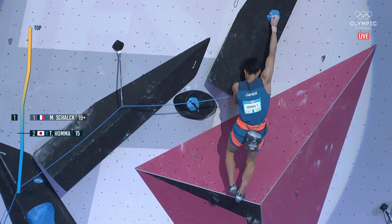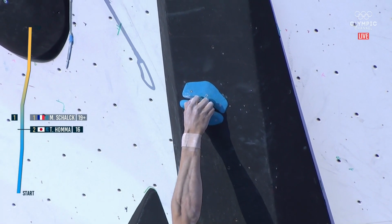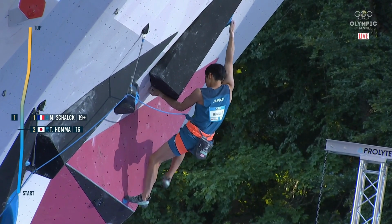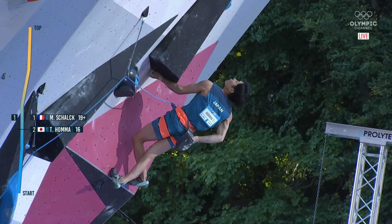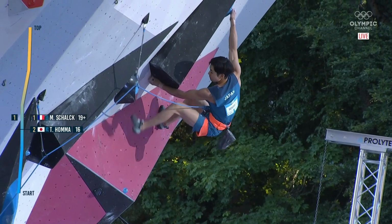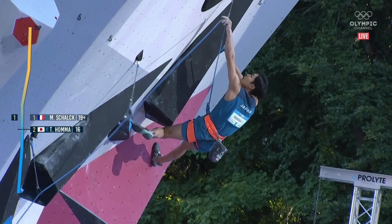And a lot of times, actually, why they block these crimps like this is, that's a pretty static move. It's actually to prevent heel hooks. Because a lot of lead climbers especially are so good at heel hooks that they can heel hook anything and find a rest. And so you'll see route setters do this so that climbers can't get those heel hook rests. Although I've seen people break that before, moves that route setters are like, it's impossible. And then you watch someone do it.